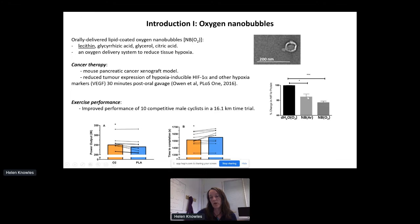So if you look at the graph on the right here, compared with oxygen-saturated water, the mice that were treated with the oxygen-loaded nanobubbles showed significantly reduced expression of HIF1 alpha protein in the tumour tissue. They also used an argon-loaded nanobubble mix, which also reduced expression of HIF, although not to the degree that the oxygen-loaded nanobubbles did, suggesting that there might be some effect of the nanobubbles themselves, but an additional component that's dependent on oxygen.